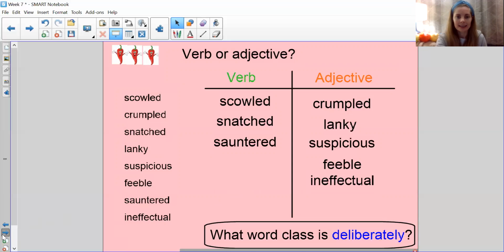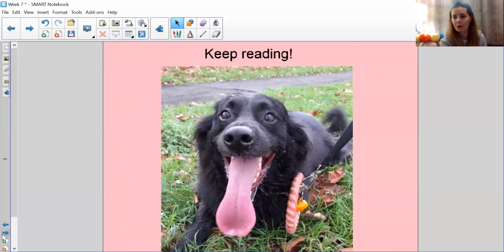Great. So that is all for reading for today. I hope you enjoyed your lessons. I would like to encourage you to keep reading. This is a picture of Bentley. He is my dog, and my class have often heard stories about him. And he is very excited to know that you are reading at home and making sure that you're still doing your AR quizzes. And we will be monitoring to see who is keeping up with those tests and seeing who is going to be adding to their word count.